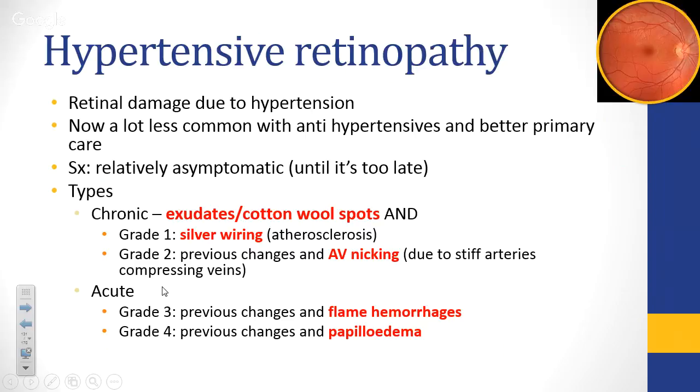So the types are that there's a chronic and acute stage, and there's 4 grades. Grade 1 is silver wiring, which is essentially atherosclerosis of the arteries in the retina. Grade 2 is previous changes with the exudates and cotton wool spots and silver wiring, as well as AV nicking. Because the arteries are so stiff, when they cross the veins, they compress them, and you see these little compressions of the veins. Grade 3 has flame hemorrhages as well, which are these little hemorrhages. And grade 4 is papilledema. Because of the intense hypertension, you get papilledema.